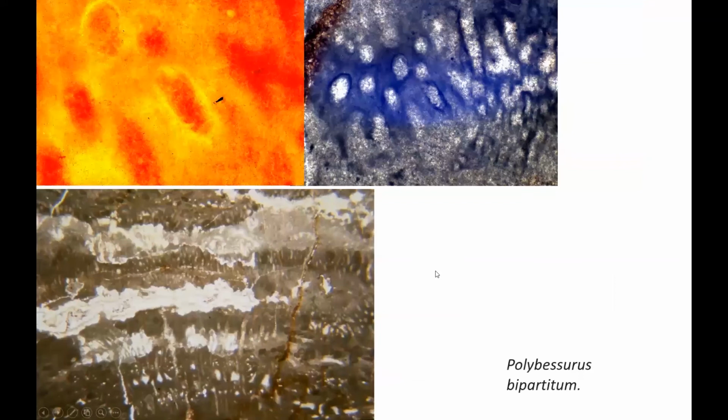And then in the intertidal environment, locally, you get this amazing thing preserved. This is something called Polybessurus bipartitum. In the 1980s, it had been discovered silicified in East Greenland in the Precambrian and described by a student of Andy Knoll. And then, blow me down, it was discovered in the Bahamas in the modern tidal flat after it had been found in the Precambrian. Exactly the same creature, no evolution, same thing, found in the modern tidal flat. So it's a diagnostic tidal flat organism forming these tubular structures growing upwards. In these particular pictures, the Svalbard examples, they are preserved in dolomite, whereas the original Greenland ones were in silica.